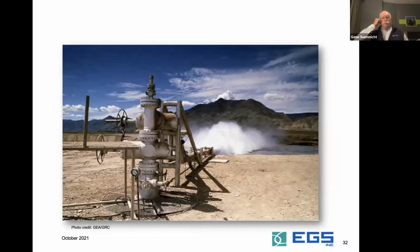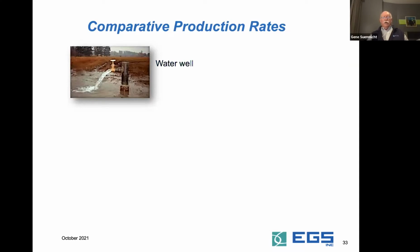And thankfully, we drill a well and it's a success. You can produce high volumes of fluid at high rates, hopefully for a long, long period of time. So what do we mean by production rates, high volumes? Well, if you had a water well that produced 200 gallons a minute, you'd have a very successful water well. You could do an awful lot with that. You could supply a whole ranch, a whole farm, any number of things. You could supply some industrial processes. That's quite a prolific water well.